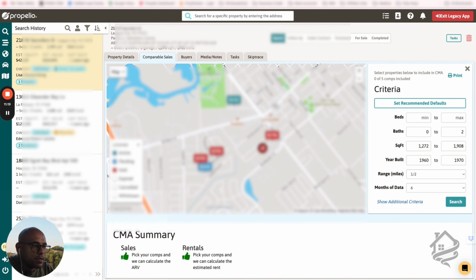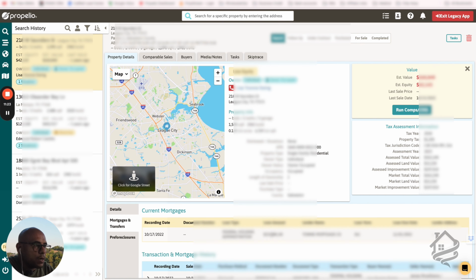And again, if we go to property details, they owe around 230 minus whatever they're behind on their mortgage payments plus attorney fees. They're probably up in the 250, 260. So it makes sense why Propelio is saying it's low equity. So that right there is badass. Now that we got a little bit more information, we're gonna skip trace it.